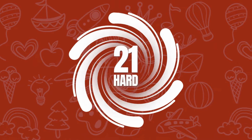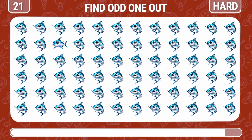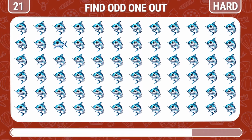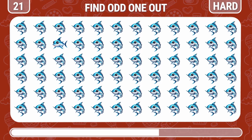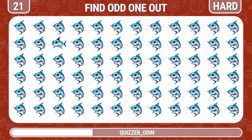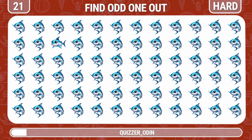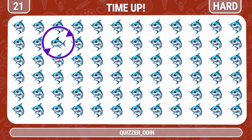Round 21. Come to a very powerful animal. Can you see a strange swordfish among these swordfish? Exactly, it is here.